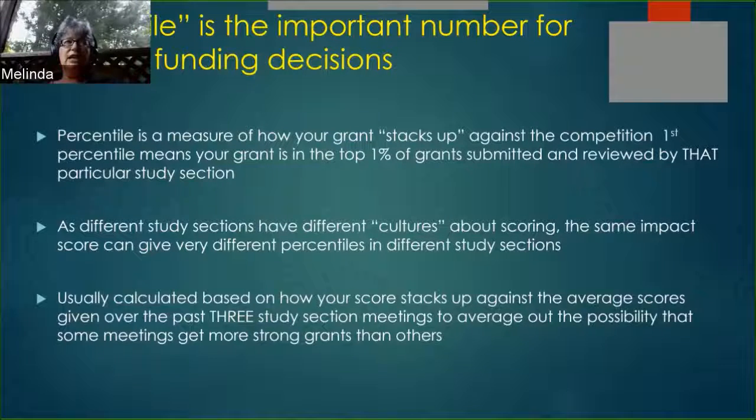Since most regular study sections see maybe 100 grants a time, that means it was in the top 1% of the 300 or so grants that had been reviewed in the prior year. And the reason that's really important is that different study sections have very different cultures in relationship to impact scores. I'll give you an example of my own from relatively recently: I got an impact score of 27 on a grant, and that was a 12th percentile, while a score of 23 was an 8th percentile. In contrast, for another study section, an 8th percentile could easily have been a 16 or a 17. It just comes down to how tough a grader your study section is.